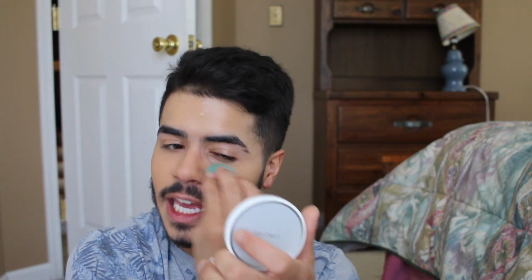So I'm just gonna take another pump and go ahead and see how it layers. Please ignore the fact that my beard is not cleaned up down here. We're just gonna pretend she is. Oh honey, she's layering nicely. This doesn't have a cakey finish to it at all. It's layering really nice, blending in really smoothly. I don't feel like I'm wearing anything right now. It just feels like skin. It feels like a lightweight moisturizer, honestly.